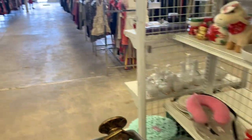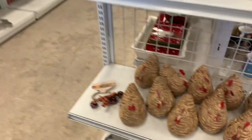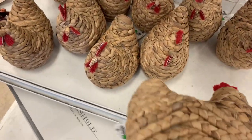Owls. See, everybody loves owls. Okay, so we went down there. We're coming around the corner. These are really nice. Bring elements of wicker and wood into your home for a cozy look.